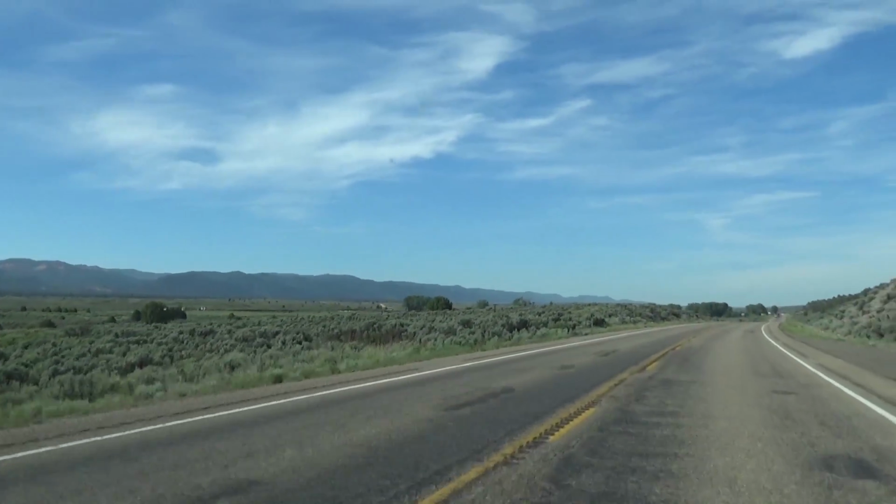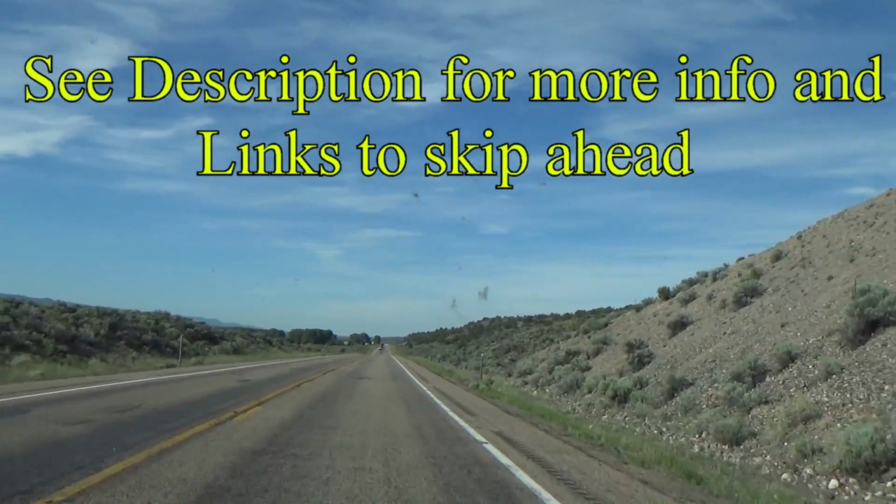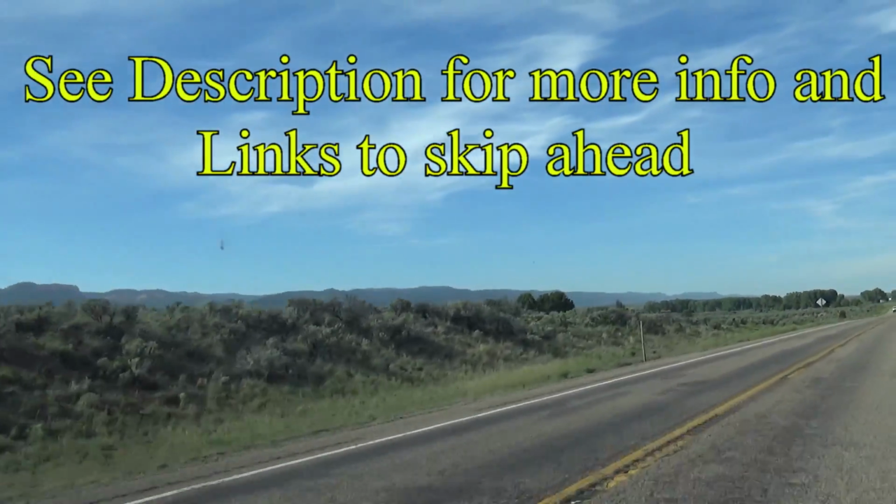Left Bryce a little while ago and we're heading south towards the Grand Canyon. We're going to check out the North Rim and we got a couple interesting sights for you down that way.